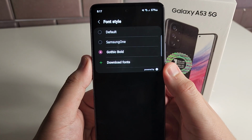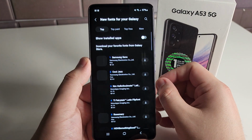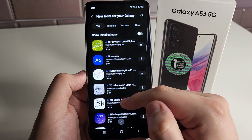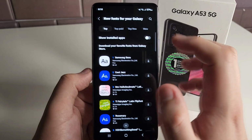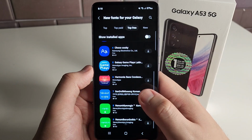We have default Samsung 1, and if you guys go to download fonts, you can actually pay for premium fonts, and there's a bunch of free ones on here too. So if you guys want some cool fonts on here, I definitely check this out. Go to the top free, pick some out, and change up the vibe of your phone.